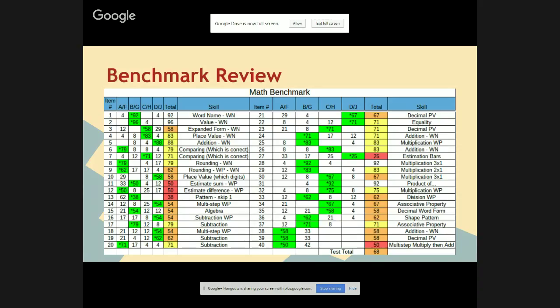Number 25 was a multiplication word problem. What does it say for skill? Multiplication word problem. Oh, I'm looking at, I guess it's number 27 then, the one in the red. This one? Uh-huh. It's number 4 in here. It's like estimation with the bars. So I have estimation, expanded form, rounding, and is there anything else?